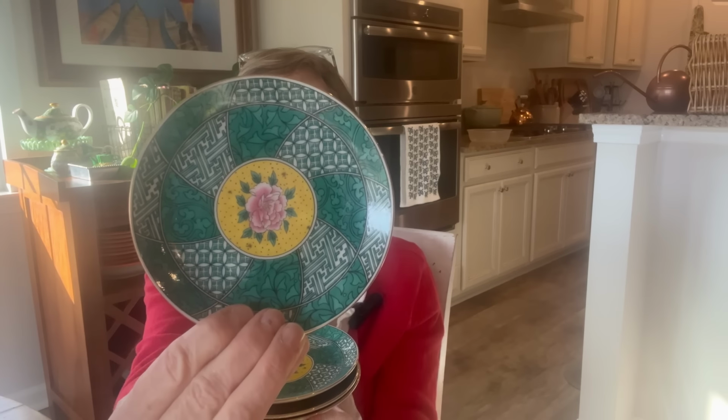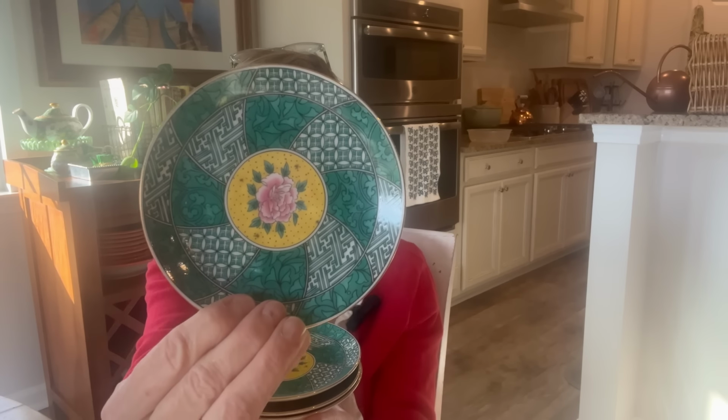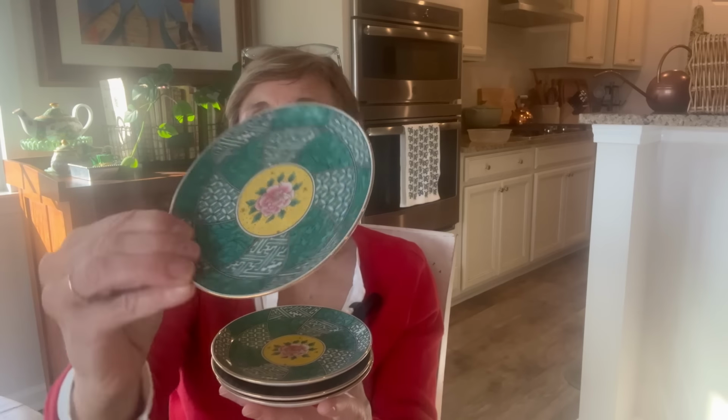I also found for 59 cents each a stack of 4 of these beautiful little green kind of chinoiserie inspired plates. They have a little medallion in the center. And I think these make really sweet risers. You can put a candle on them. You can use them as a spoon rest. You can put your tea bag on it. There are a myriad of uses for little plates like this. And these were so beautiful, and I thought so springy and perfect for spring and summer that for 59 cents each, I could not pass those up. So those came home with me.